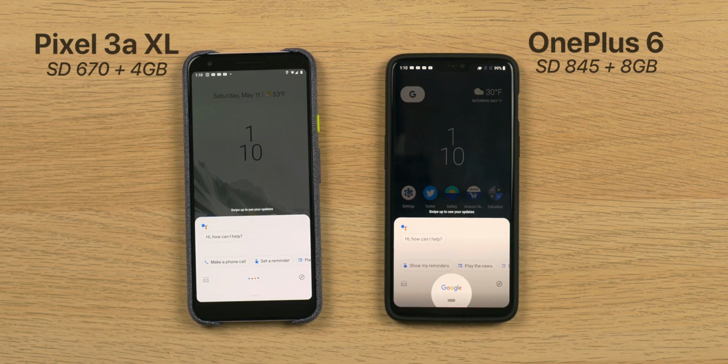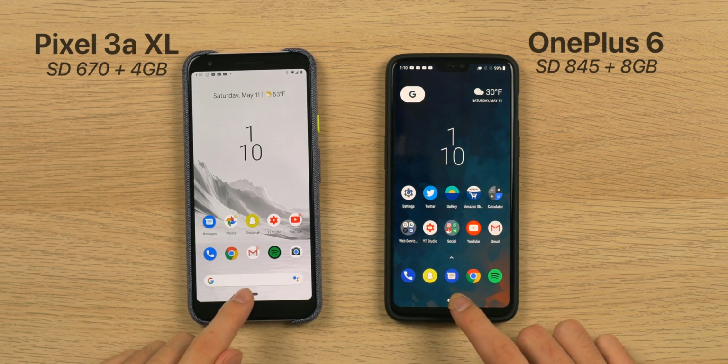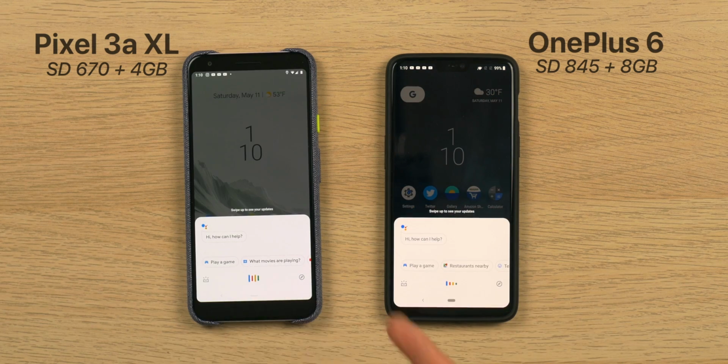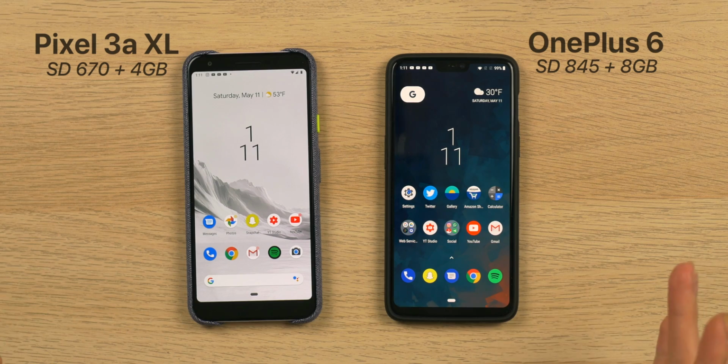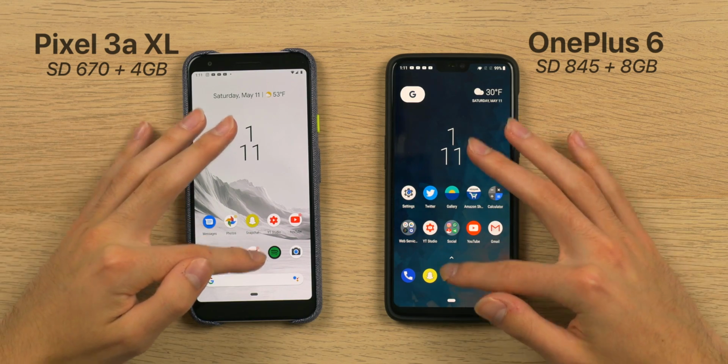Maybe it was quicker on the 3XL. Let's try that again. Yeah, it was a tiny tad bit quicker on the 3A XL. That's interesting. So I'm going to compare the animations on both these devices. Let's go to the app drawer.